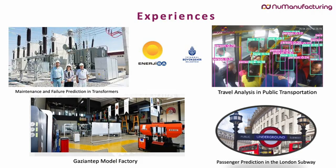Besides the POCs done with Enerjisa on maintenance prediction in transformers and Istanbul Municipality on travel analysis in public transports, we have gained experiences in establishing model factories in Turkey and predicting the passenger density in the London subway.